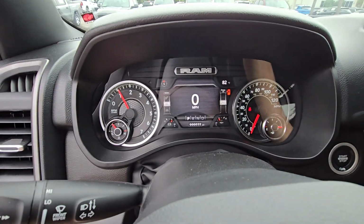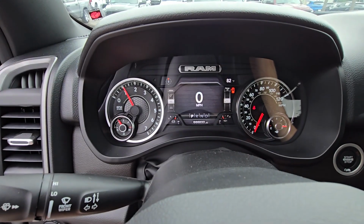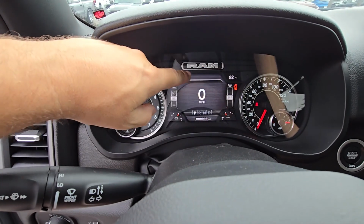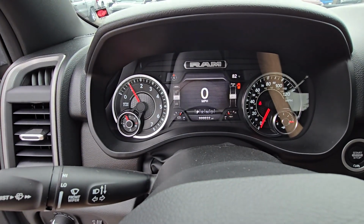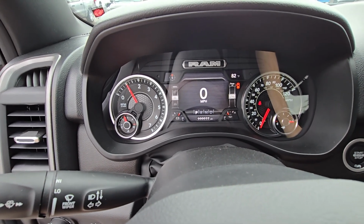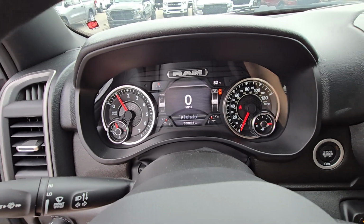Look at this. Everything that you need in a beautiful, beautiful layout. Analog for the gauges that need to be analog, a full center digital display for all your things. I mean, it doesn't get any better than that. No offense to anything that's coming out today, but it does not get better than that, in my opinion. That's perfect. Everything about it is perfect.